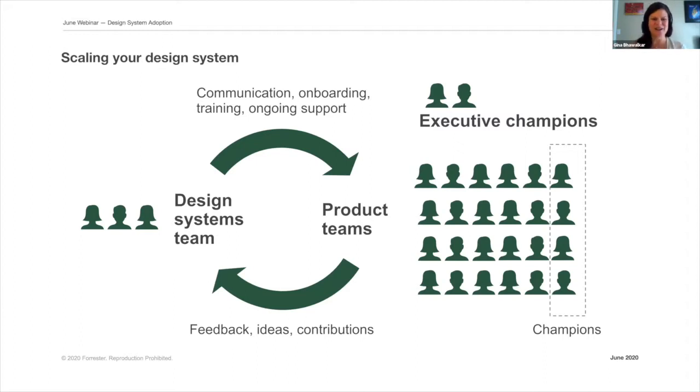So having a design systems team, that's the first thing you see on the left. People dedicated to growing and managing this thing, to putting all the processes in place we talked about earlier, the metrics, et cetera. That's the first element.